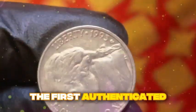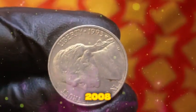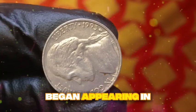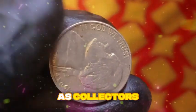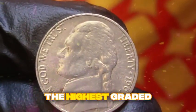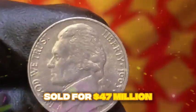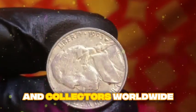The first authenticated example was purchased from the original discoverer for $50,000 in 2008, a price that seemed extraordinary at the time, but proved to be an incredible bargain when subsequent examples began appearing at auction. By 2012, prices had climbed to $8 million per coin as collectors realized the extreme rarity of the series. And by 2017, the highest graded example, a perfect MS-70 specimen that showed no signs of circulation wear, sold for $47 million at a Heritage auction sale that drew international attention from investors and collectors worldwide.